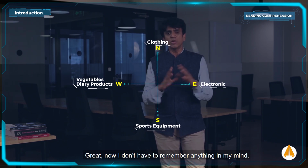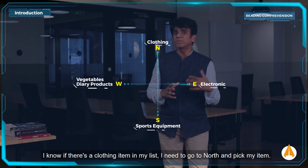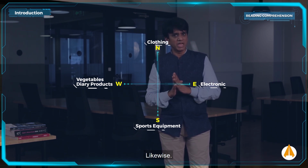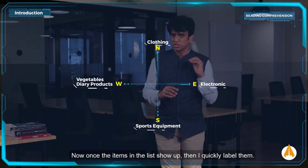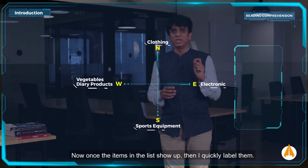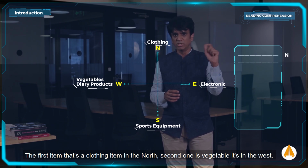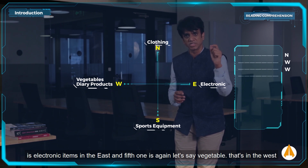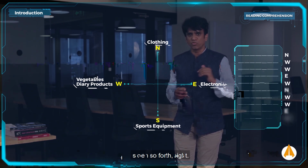Great. Now I don't have to remember anything in my mind. I know if there is a clothing item in my list, I need to go to north and pick my item. Likewise, once the items in the list show up, I'll quickly label them. The first item is a clothing item, that's in the north. Second one is vegetable, that's in the west. Third one is vegetable, again in the west. And the fourth one, let's say electronic items, in the east. And fifth one is again, let's say vegetable, that's in the west. And so on and so forth.